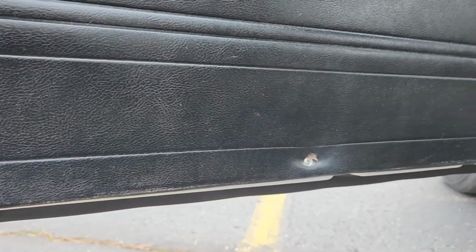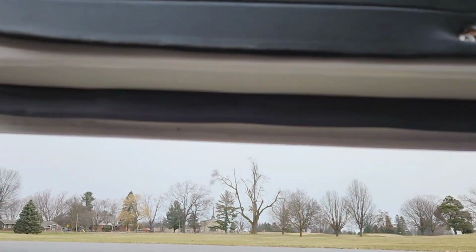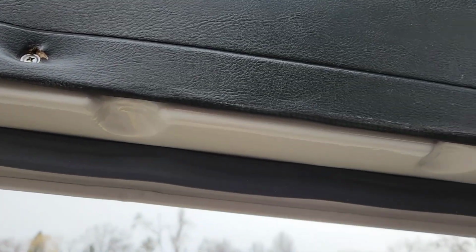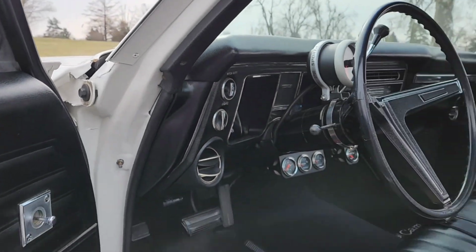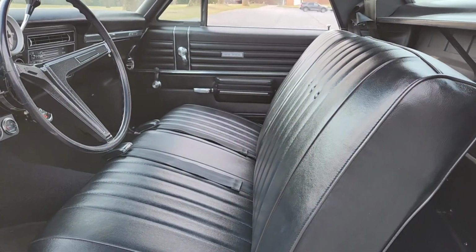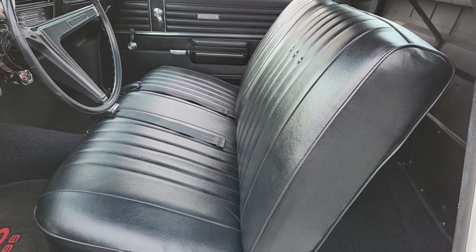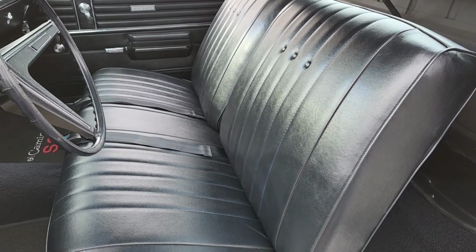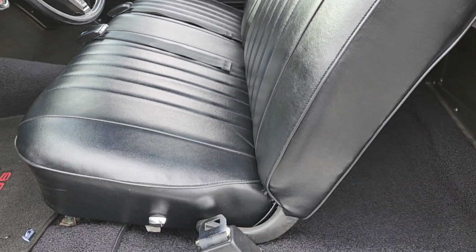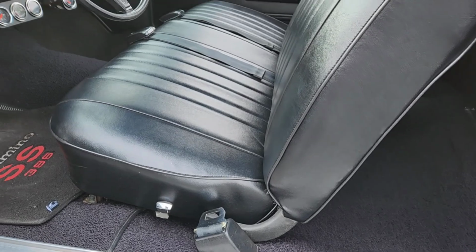Not bad for an original door panel. Look at the bottom of those. Even the bottom of these doors, oh my goodness. No rust. Seat was redone. I had a shop do that. That's Legendary Auto Interiors. Supplied me with the seat upholstery. Fantastic job there they did making that. Looks amazing. Carpets were replaced back in 1990, I believe.